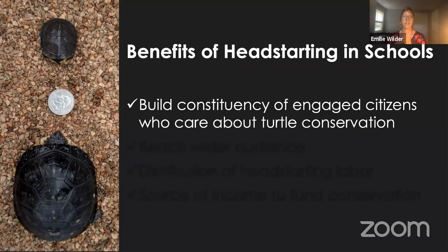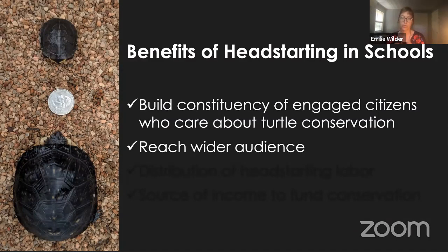First of all, I think the biggest benefit of working with schools is that you can build a constituency of people, especially kids, who care about turtle conservation, right? As the saying goes, you won't save what you don't love, and you won't love what you don't know. And we really believe that the best hope for wildlife is having as many people as possible know about and love wildlife, especially the wildlife that live around them. So this is really also an opportunity to reach a wider audience beyond the normal constituents that maybe walk through your door or read your website.